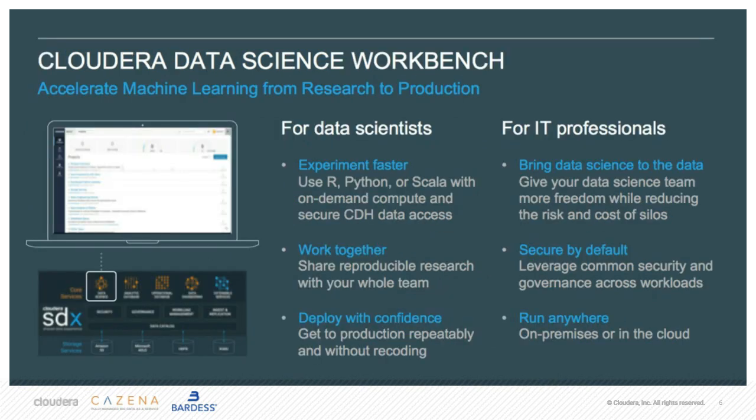All right, so with that intro, the product that we offer is called Cloudera Data Science Workbench, and what we want to do is accelerate machine learning from research to production. So we take it from the genesis all the way to the very end in terms of deploying that into a production environment and facilitating business results from a corporation's perspective. What it provides for data scientists is the ability to experiment and evolve faster through the deployment of R, Python, and Scala frameworks directly within the environment of Cloudera Data Science Workbench.